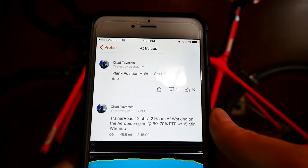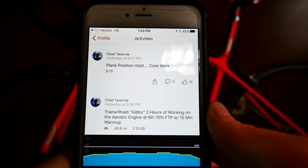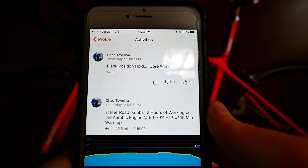And then last night, I finished that up a few hours later with my plank position hold. Did another time increase and bumped that up to 5 minutes and 10 seconds. So that was my week, guys. Had a really good week. I think this is my highest volume week of the winter.